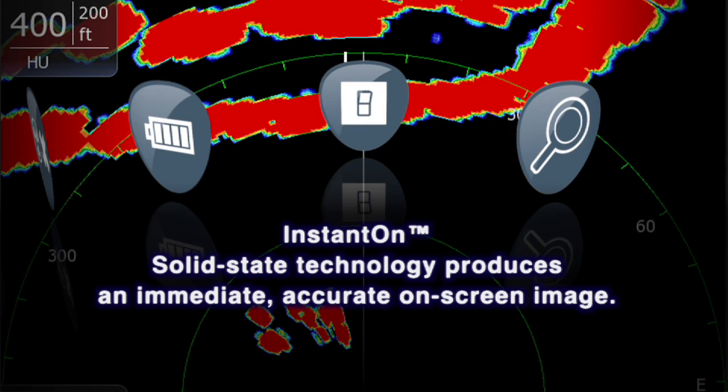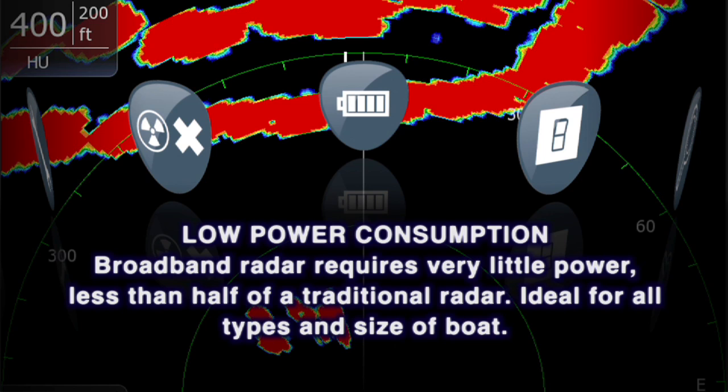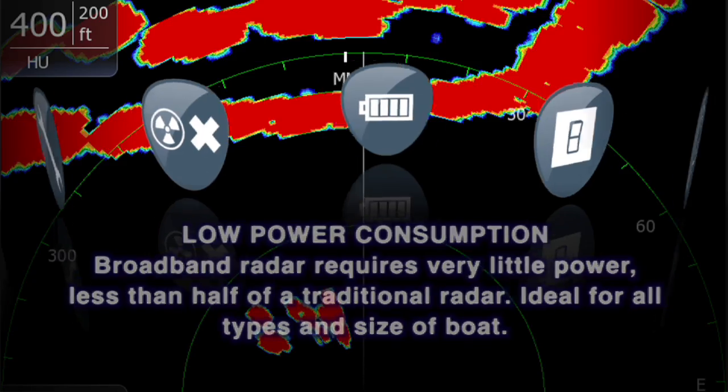Broadband radar, for me, it seems to be very user-friendly. It seems to be power efficient, which is very good also, and yeah, it's a very good complement to have for your navigation on board in a very ordinary pleasure boat.